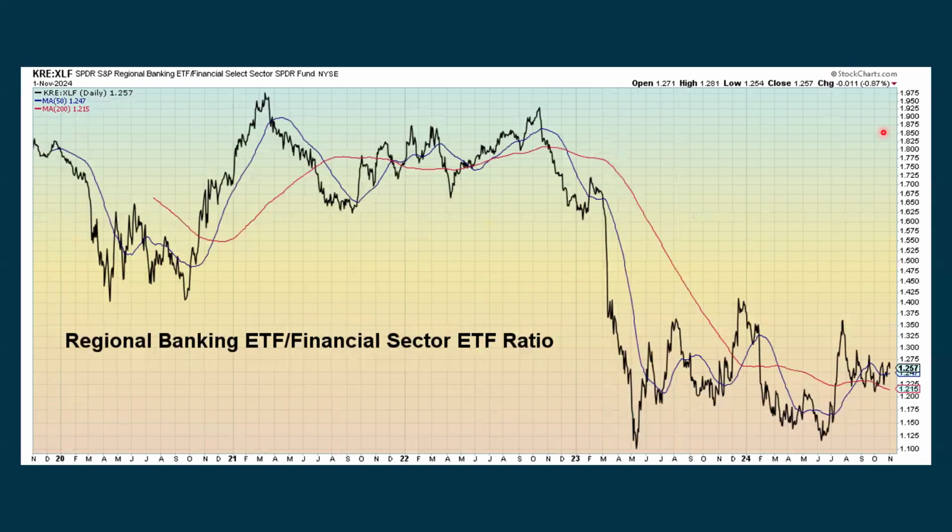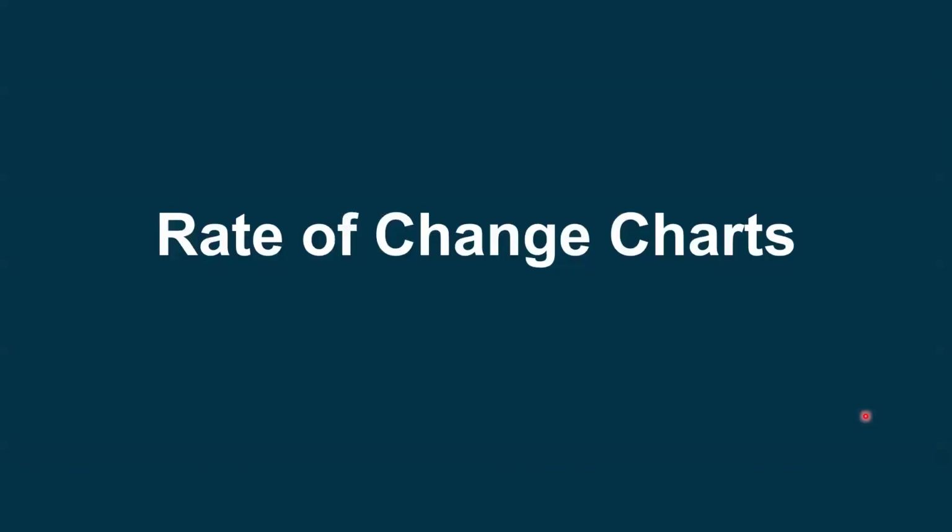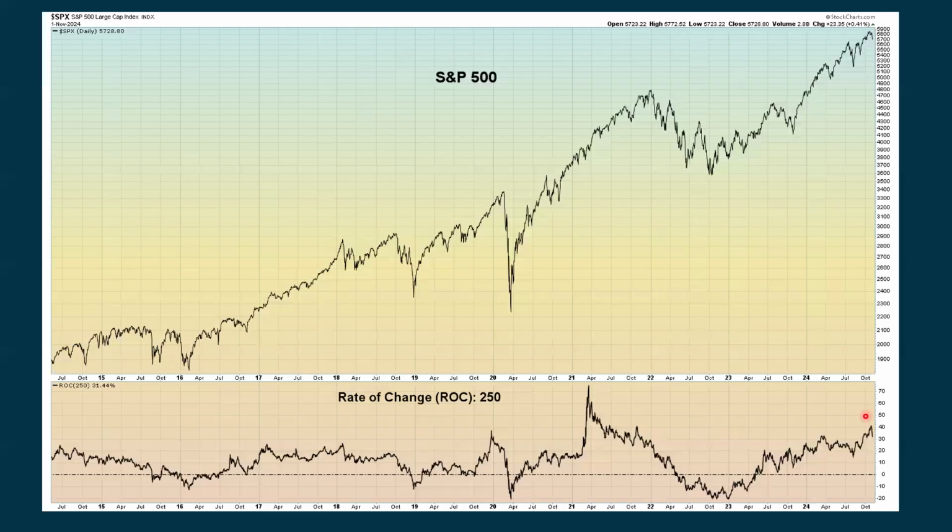And then we look at a ratio between regional banks, which are smaller banks, and the financial sector. And this is chopping more or less sideways, and it's still in an uptrend with this ratio. What we're looking for is a big move to the upside or the downside, and we're not seeing that right now. Some rate of change charts, I use these for informational purposes. We had been looking pretty solid here, but we've seen a recent drop off.